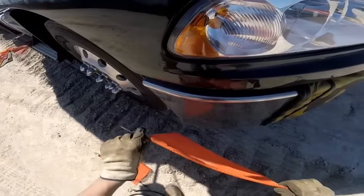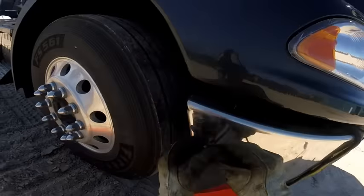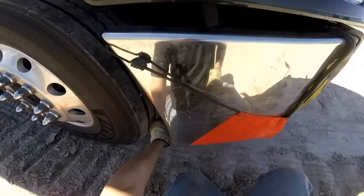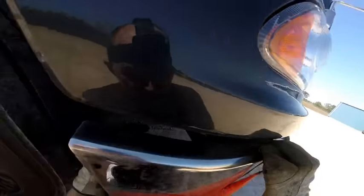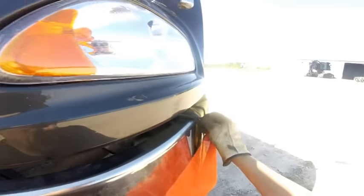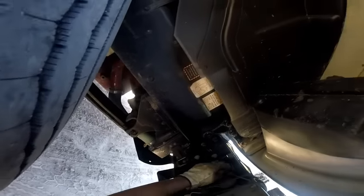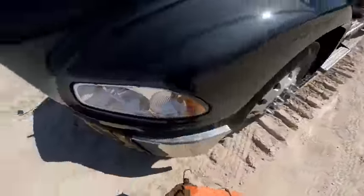Now we're just adding some flags. I'm gonna keep them away from the wheel, otherwise they get damaged. If you put them too close to the tire, see, they start ripping the flag. Not good.